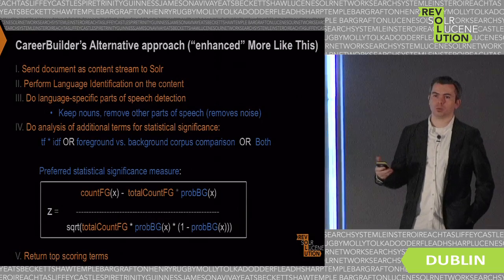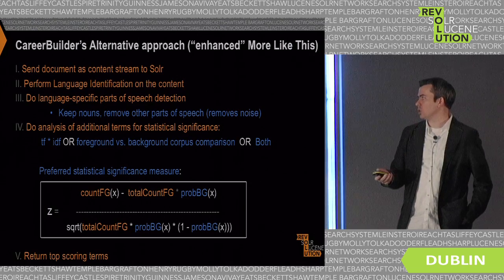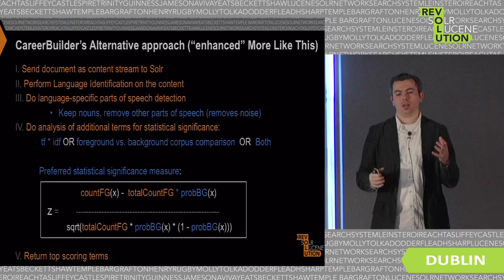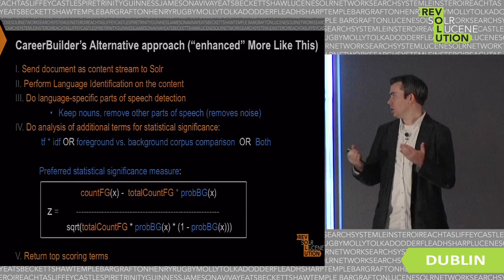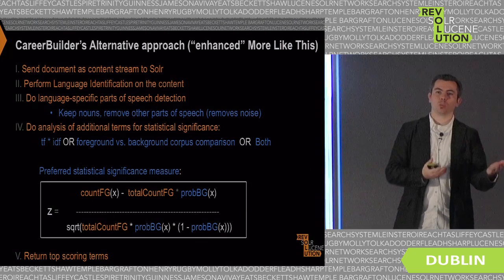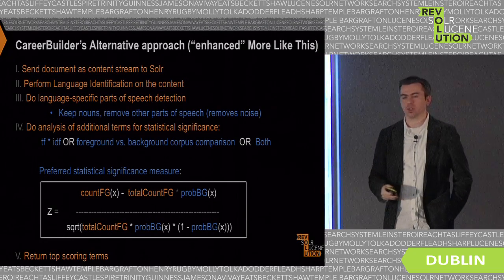Next, we do an analysis of those terms for statistical significance. Built into the More Like This handler, you have TF-IDF. It's a reasonably good score, but in our case, we chose a different statistical significance measure. If you want to think of it, it's effectively like a z-score of a binomial distribution. What we're doing is we're passing in some foreground corpus, and then we're passing in a background corpus. And we're asking the search engine to look at all the stats inside of the Lucene index and tell us what is the probability of this term being more relevant in this foreground corpus than it is in the background corpus. If you want to think of it conceptually, actually I might have it on the next slide. I'll come back to that. After we've done that, we return the top scoring documents just like the More Like This handler does.